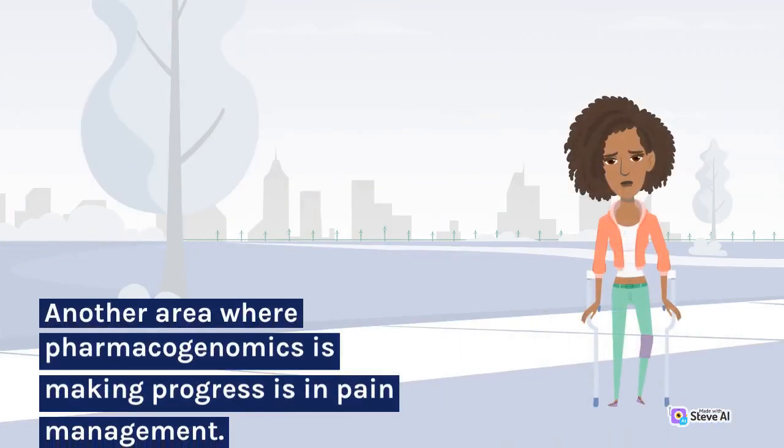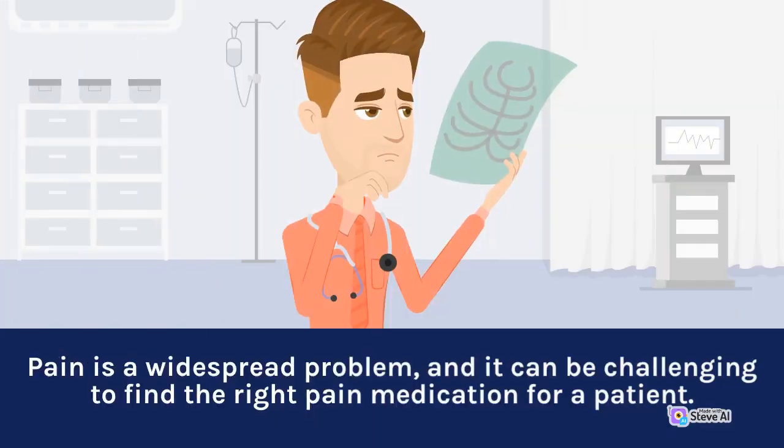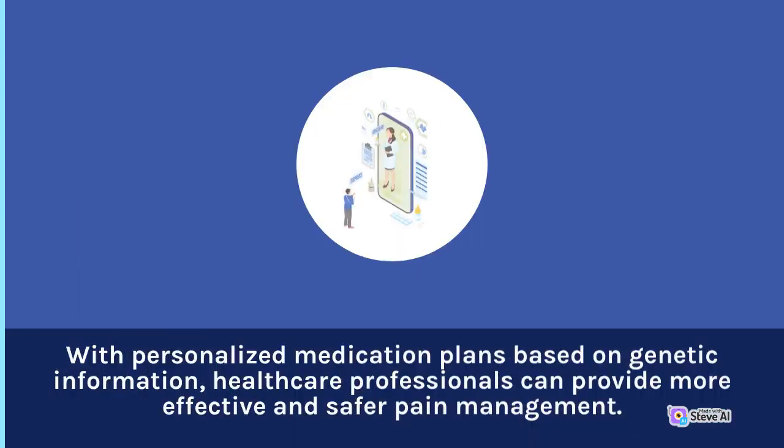Another area where pharmacogenomics is making progress is in pain management. Pain is a widespread problem, and it can be challenging to find the right pain medication for a patient. With personalized medication plans based on genetic information, healthcare professionals can provide more effective and safer pain management.